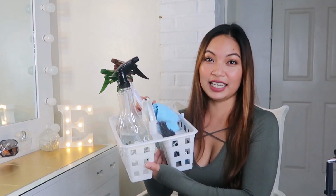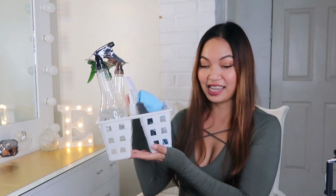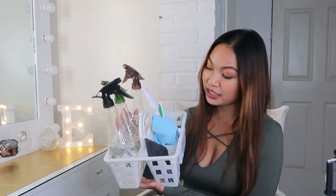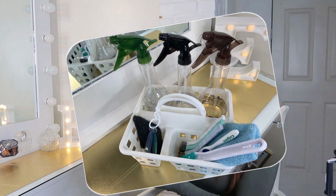Okay, let's start! So this is my cleaning caddy, which is actually a shower caddy, as you can see. And I will show you a couple of products and tools that I use to effectively clean any surface.